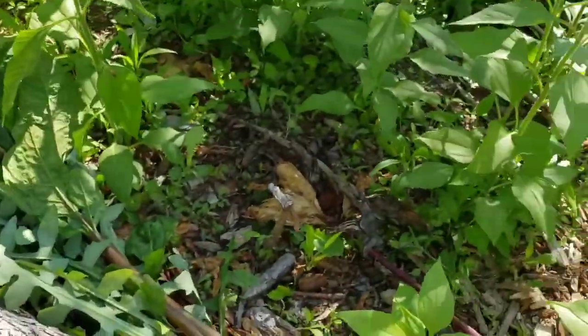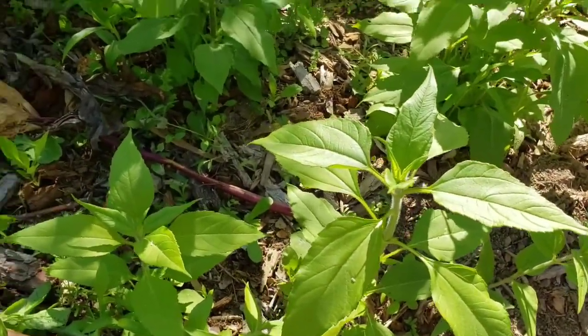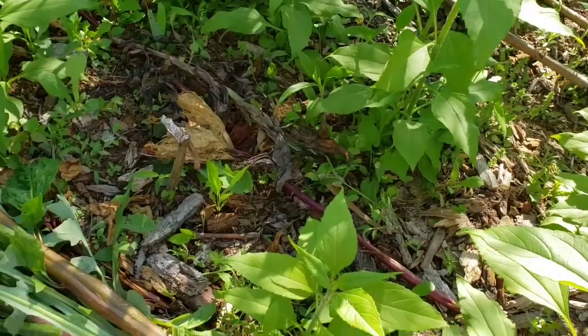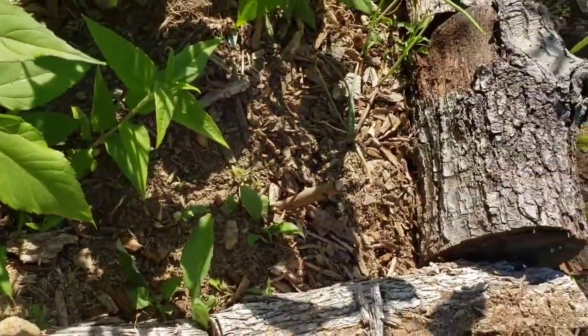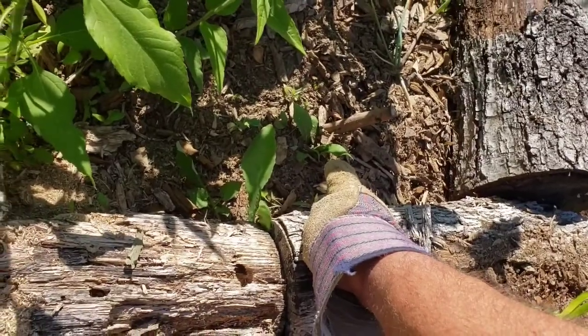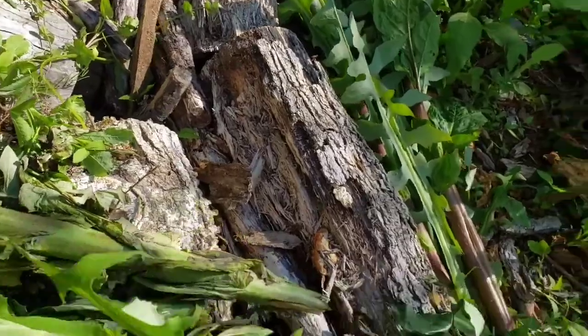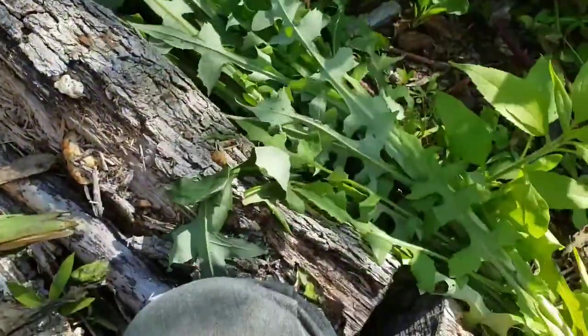My sunchokes have pretty much all come up now. If they were going to come up, they're up. Including this one right here that the cats got into. That one is finally coming up too. So I can take that stake out. Yeah, the cats are causing me problems around here.